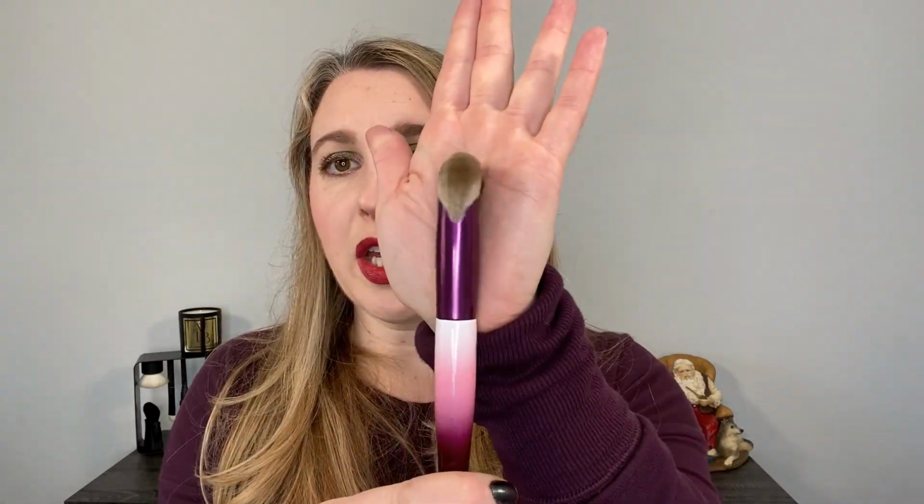So I just want to highlight a few of these. This is not the complete set here in my hands. This brush here is the base brush, and I think this really was kind of the star of the set because you have a different style.